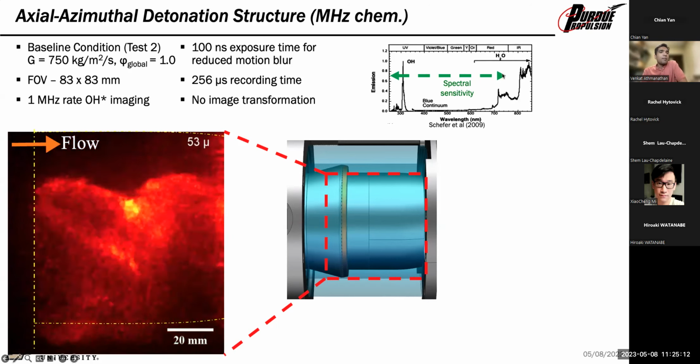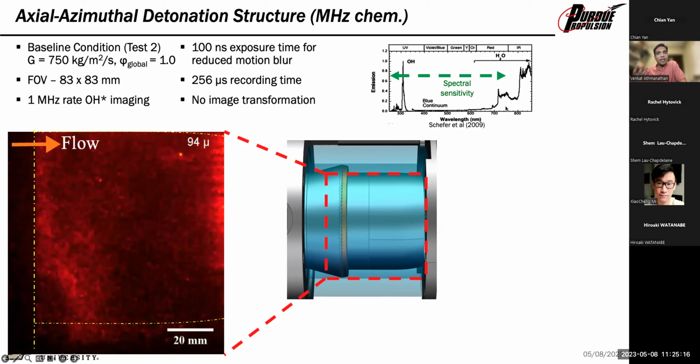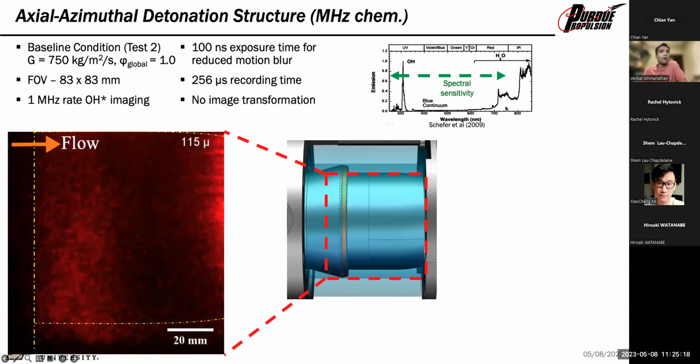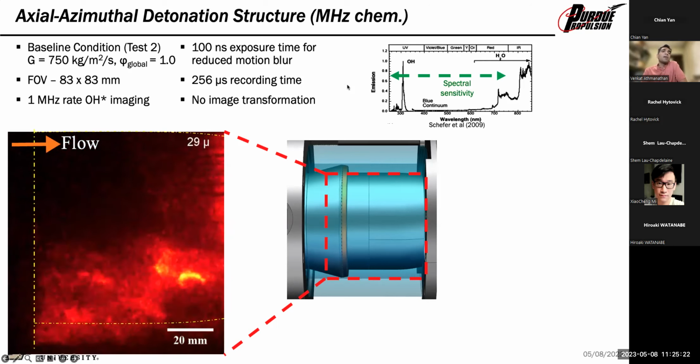And our camera and intensifier combination spectral sensitivity range cuts off at about 750. So again, what we see is OH and more or less nothing else. There's no hot water or anything else that we're seeing.